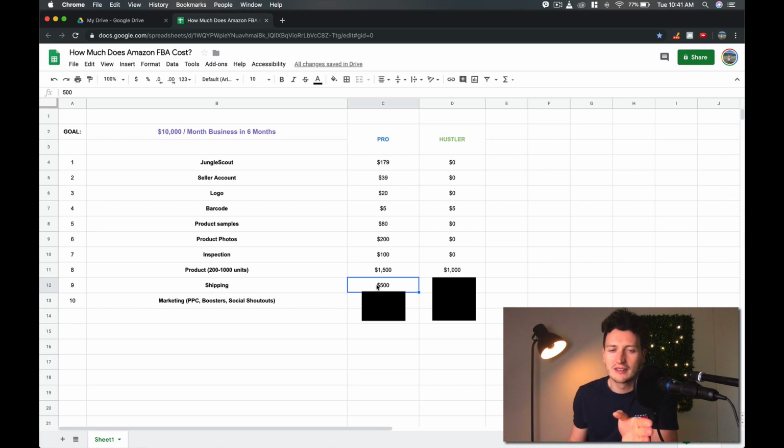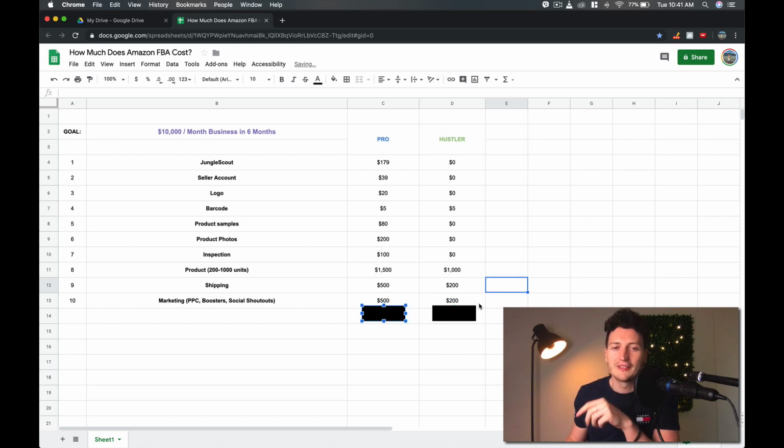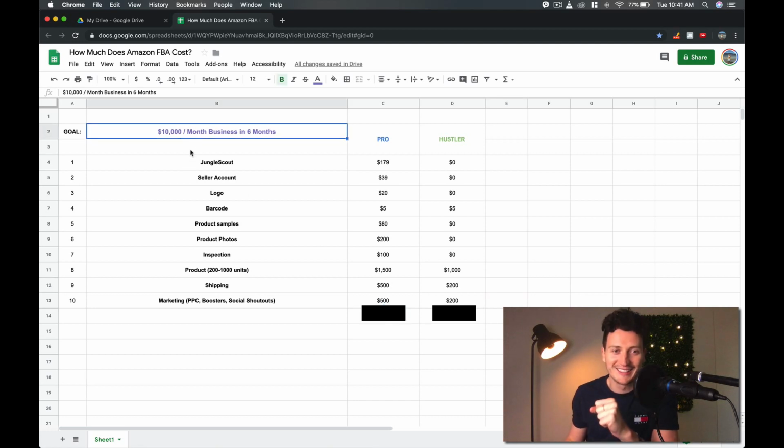So for this $500 will be for air shipping. If you're a hustler, you'll get it sea shipped. And yes, it'll take about 30 days longer. But if you don't have the money, you don't have the choice. So just wait that extra 30 days and save you $300 and put it towards your marketing, where I recommend putting $200 towards marketing, $500 towards marketing if you are a pro. Invest in yourself, invest in your product, because remember, we're going towards $10,000 a month. It's simple if you follow the right process.